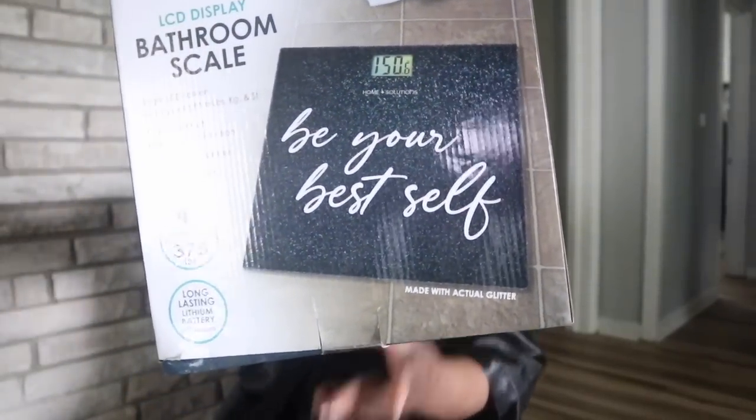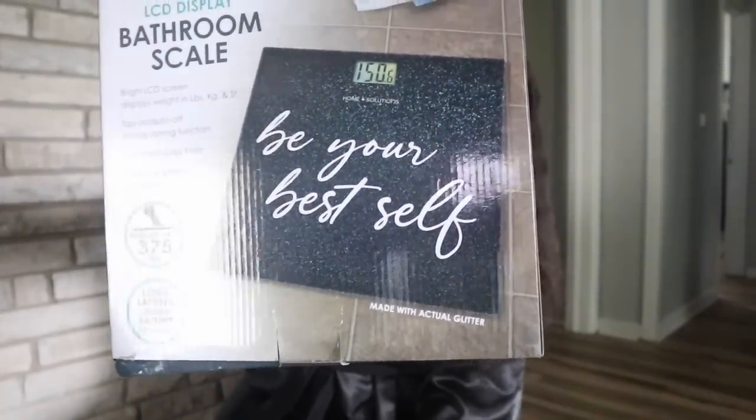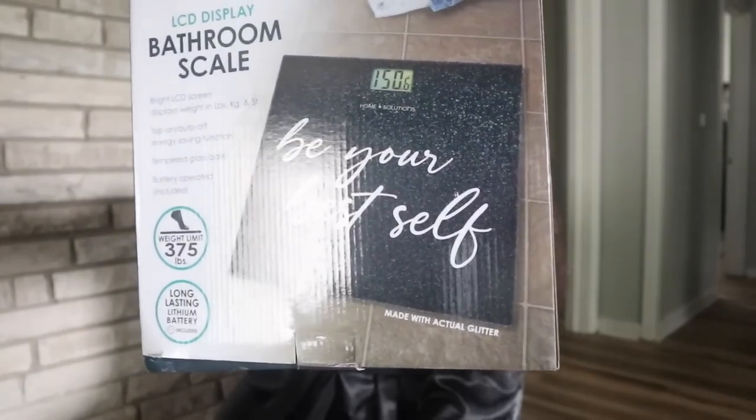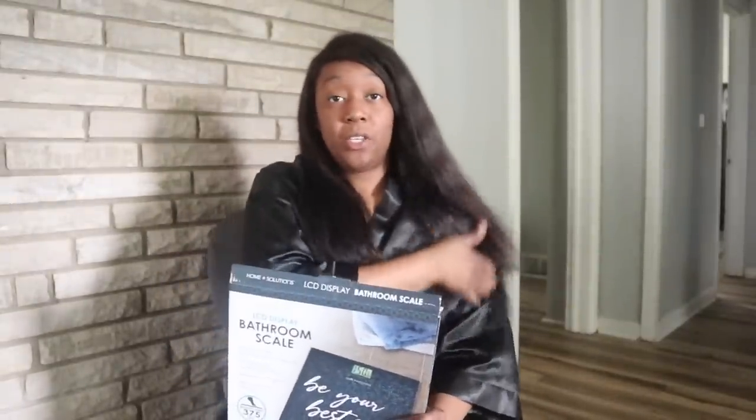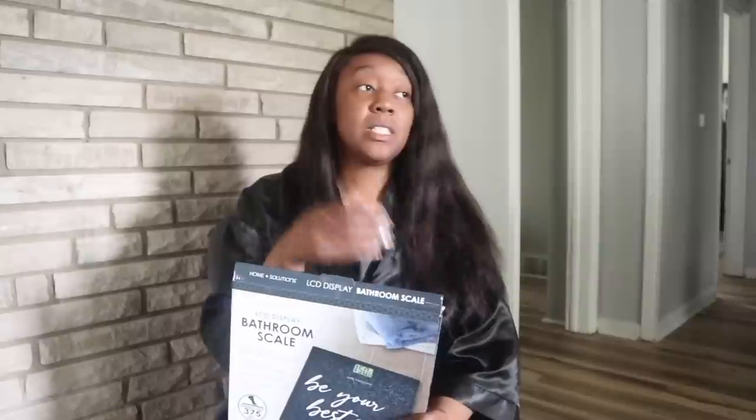It says, be your best self. And I was like, oh, this is so cute. It'll go really cute in the bathroom. And it is a digital scale. I wanted this because, again, you guys know that I did start tennis, and that is my hobby now. But I want to actually track my weight. That's basically why I got the scale, because I want to weigh myself and also see how my weight changes as my lifestyle changes and as I continue to get better.